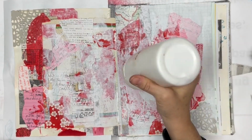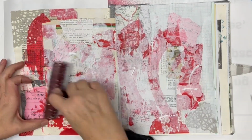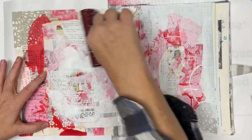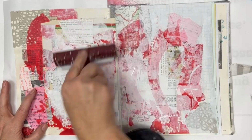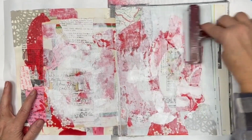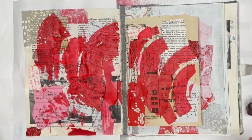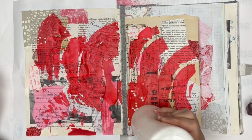And here I've dried it in between and I'm going back in with just a tad more gesso in some high points. So where the texture that I've laid down, the collage, is higher than others, and just getting a little bit brighter white areas. And then I'm going to get that dry and go on to the other two pages.